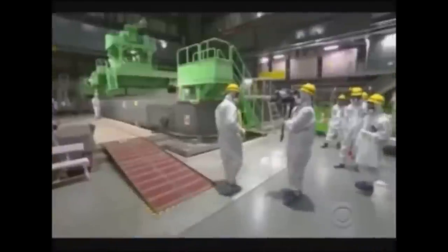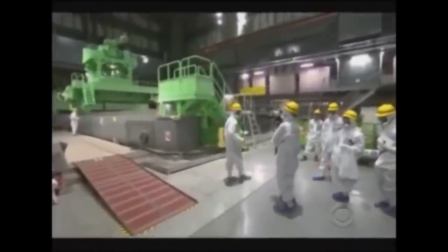The heart of the decommissioning work taking place here in Reactor 4.